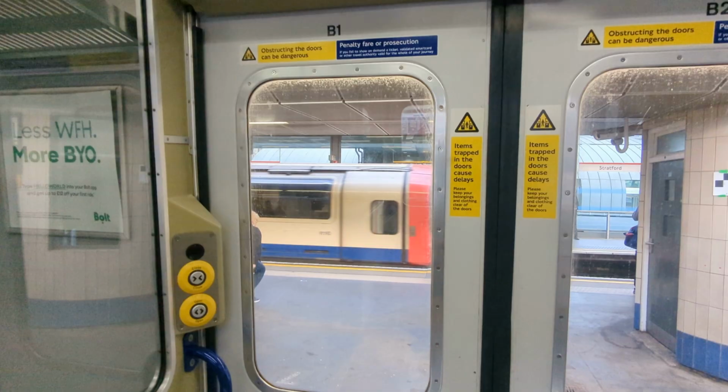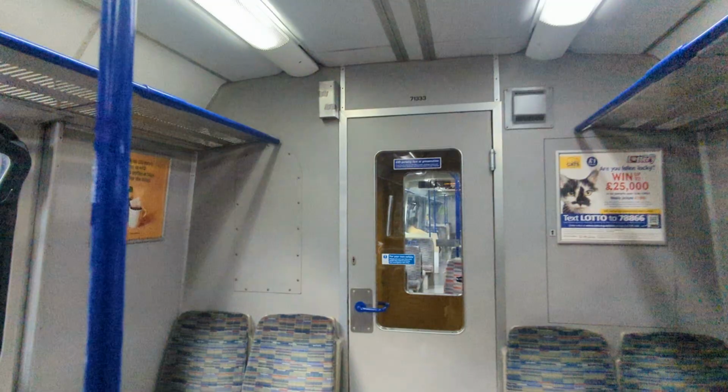Central line, I'm coming for you. Not yet, but maybe one day. Actually, unlike the walkthrough between carriages on the Bakerloo, Central, Jubilee, Northern, Piccadilly and Victoria lines, there is no risk of death if you use these when the train is moving.